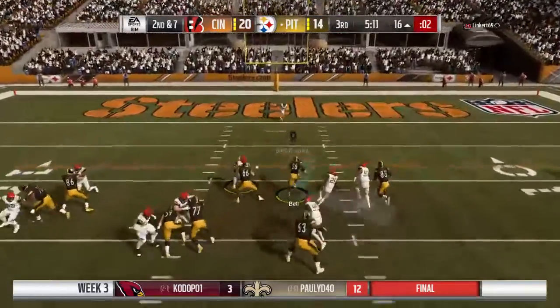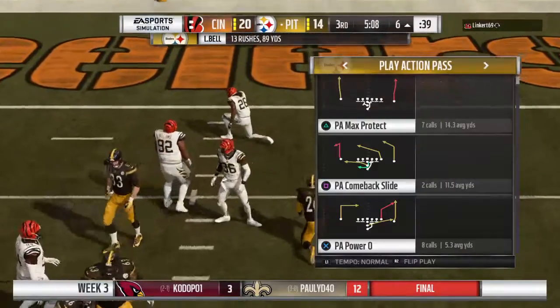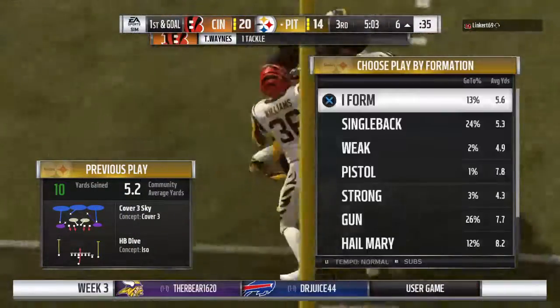They'll go again with Bell. And he will be brought down at about the 6-yard line. It's a 10-yard gain there, and it sets him up now 1st and goal.